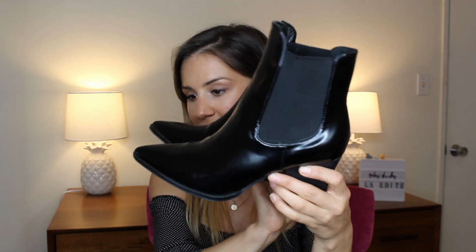I think they're just so chic. I'm just obsessed with them. I think they look really cool, really expensive. I love the exaggerated point on them, and I'm going to wear them with so many things. I'm going to try them on with the striped trousers. Let's see what that whole outfit looks like together. Oh, I feel like it's a winner.